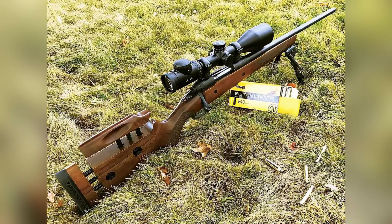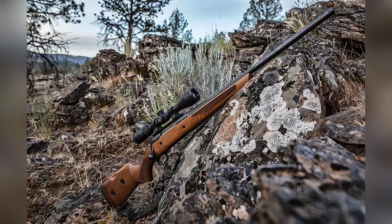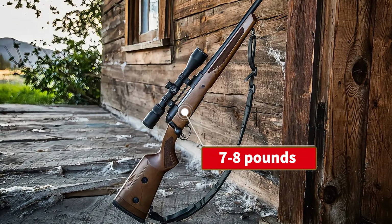Go with .308 for versatility or .30-06 for raw power. Either way, its precision shines for hunting or sniping. At 7 to 8 pounds, it's a solid all-rounder.